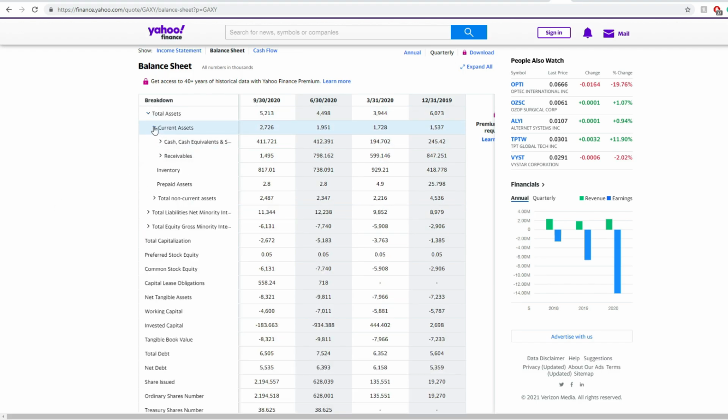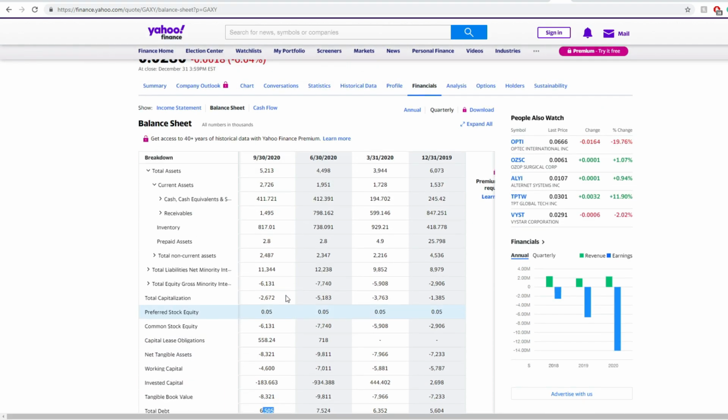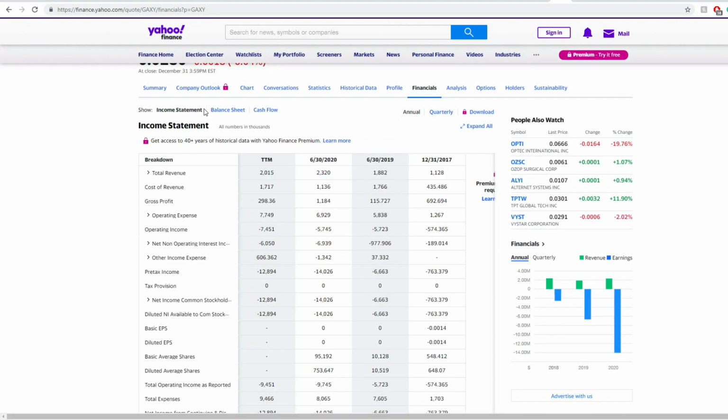Okay, what about their cash? Can they pay off their debt anytime soon? Well, the cash is around 411 million. Okay, so, oh sorry, 411,000. My bad, I thought that was a dash. 411,000, and their total debt is 6.5 million. It's not looking good.